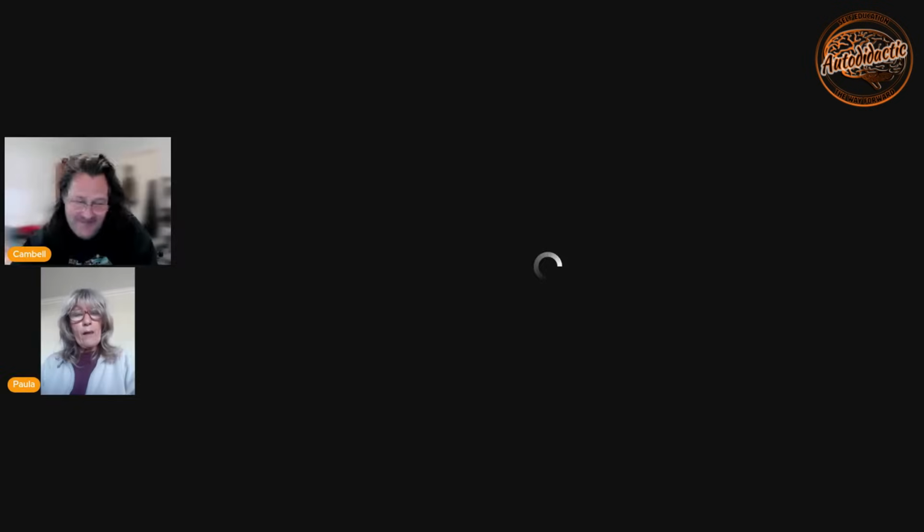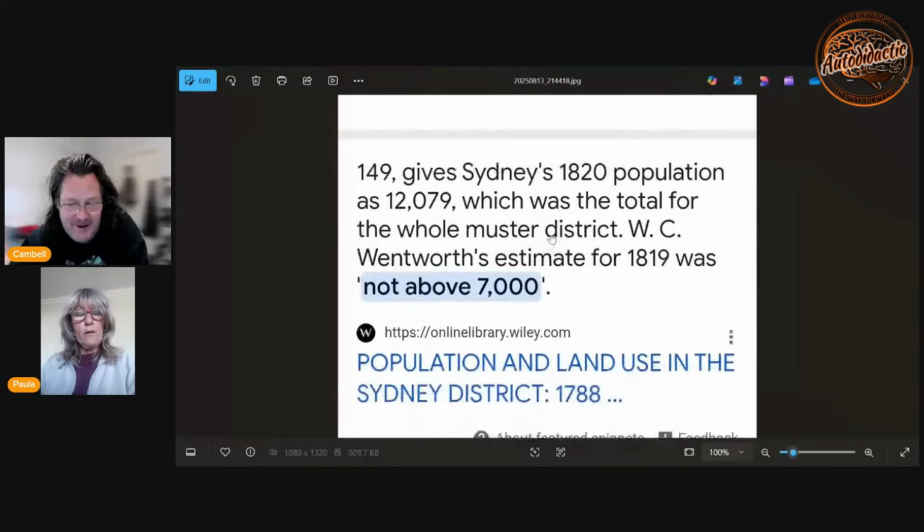Also, there was no census in 1819 whatsoever. What they did was they mustered. They mustered animals, they mustered convicts, they mustered people. So there we go. There's the 1820, the "not above." I love that. Estimates for 1819 was not above 7,000 people. And then the next year, they've gained 5,000 people.